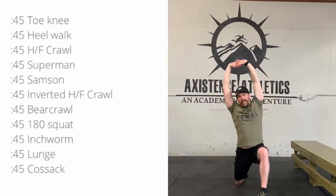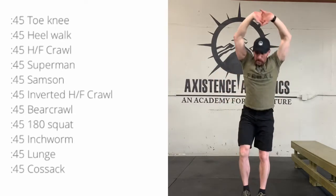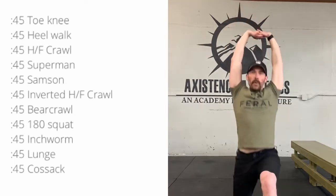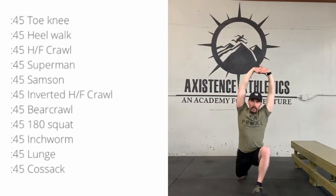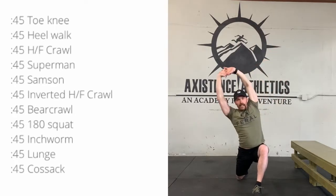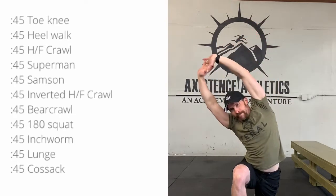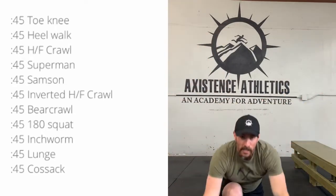All right? Shoulders, armpits, lats, hips, back and forth. You can go forward. You can go reverse. Your choice. Just a little side to side. Big hip flexor stretch is what we're looking for here, guys. Hanging out. 5 more seconds.